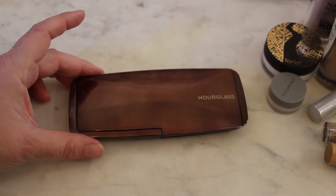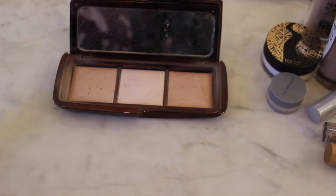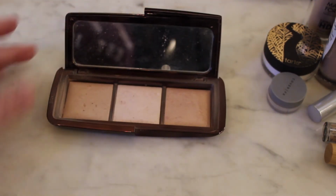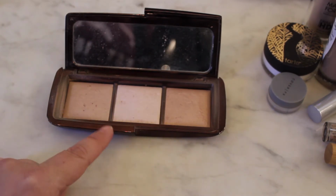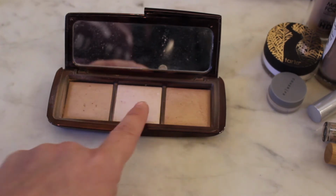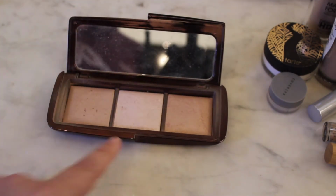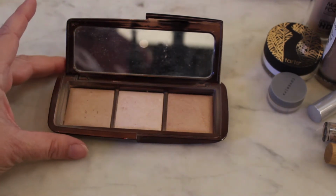Next up, of course, the Hourglass Ambient Lighting palette with the dim light, incandescent light, and radiant light there. I am working on panning this too as part of my rolling project pan for 2018. So you can see I've made quite a bit of progress on this. I've been working on this for the last couple months, even before I officially started my project pan. And particularly the dim light that's in the middle, incandescent light, is getting pretty flat there. And then these two a little bit less so, but they're on their way.